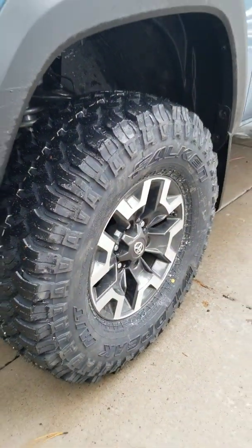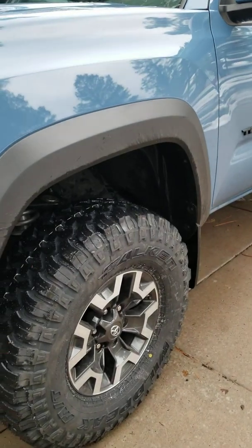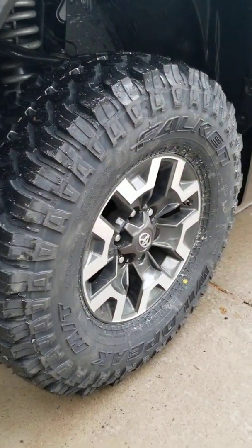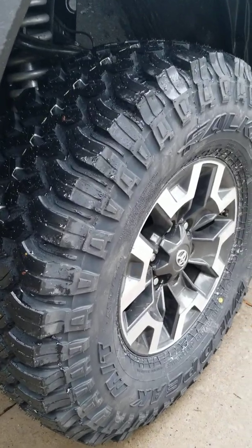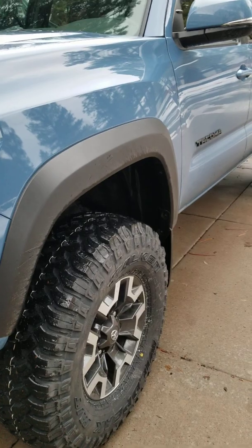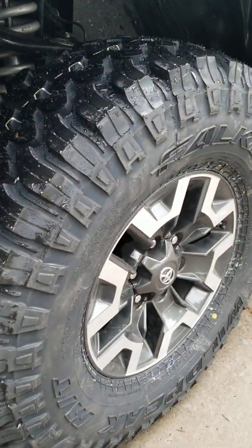I live up in the mountains of Arizona, and I do a lot of hunting, and so I needed something that would have the clearance and the four-wheel off-road ability to take me hunting and be safe, have windshield wipers, have a defrost, heated seats are nice, and all those things in the Tacoma. But let's talk about the tires real quick and why I chose these.